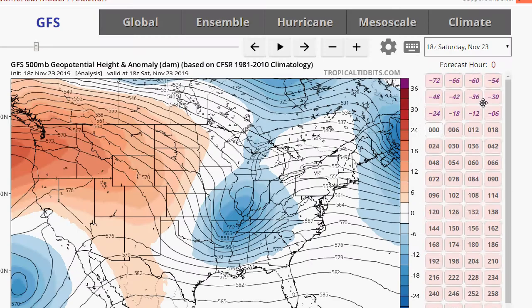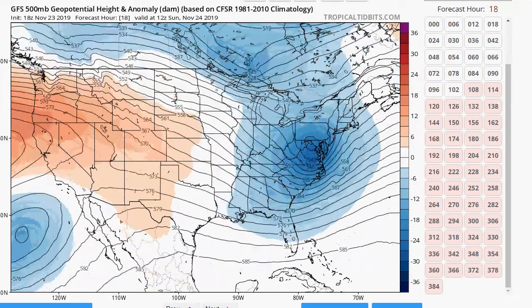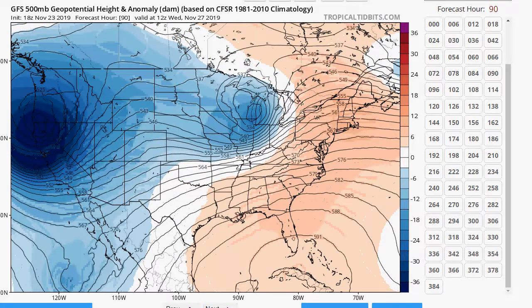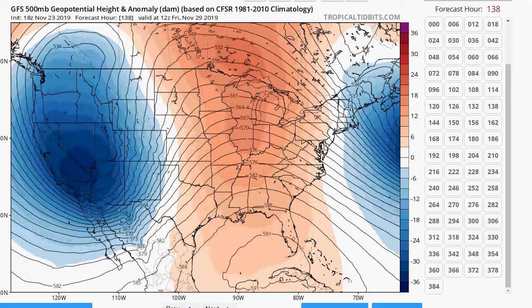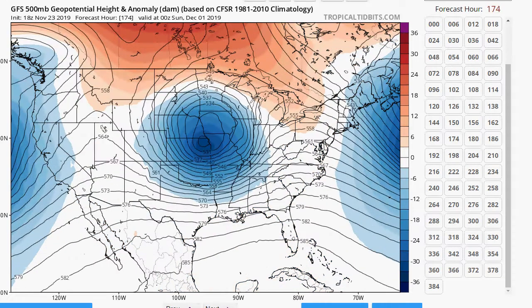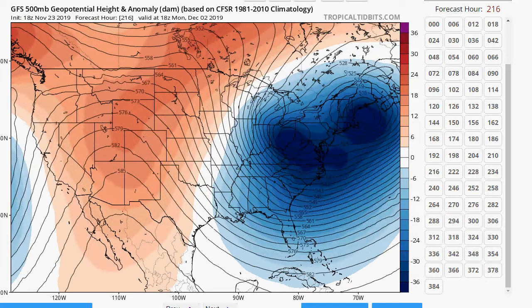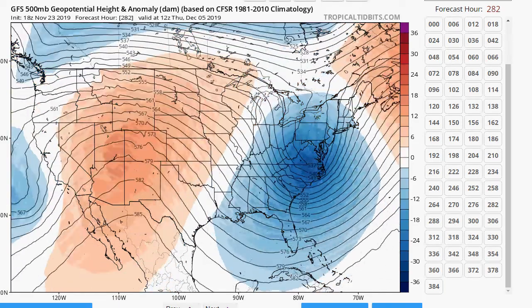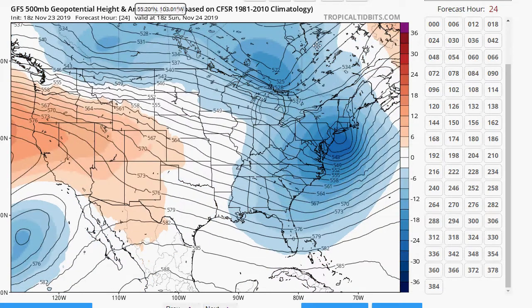Let's look at this in the 500 MB height anomaly too. So this also tells the story. You can see we just got this kind of zonal pattern right now. But here's this trough that digs into the west, and this trough, if everything works out right, we get this nice big broad trough in the east, and look at that. So there you go. There's your storm. There's your cold air, and possibly some snow. So much more wintry look as we head into December, as we look at the longer range here with the jet stream.